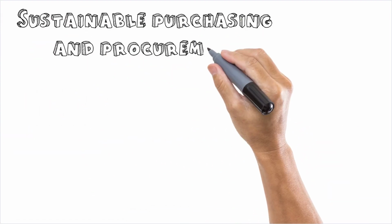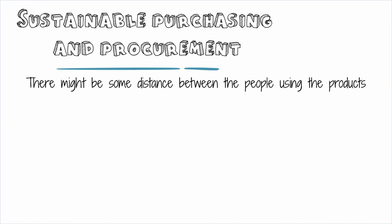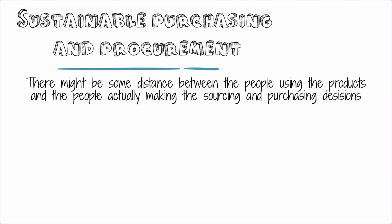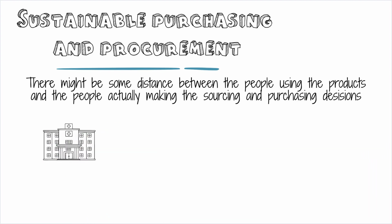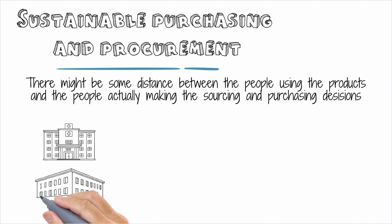There might be some distance between the people using the products and the people actually making the sourcing and purchasing decisions. If you work in a hospital or a local nursing home, you might not be in the position to make the sourcing and buying decisions. In many healthcare facilities, sourcing and supplier selection are typically managed by dedicated procurement departments. These teams often handle decisions about which suppliers to work with and how much to purchase.